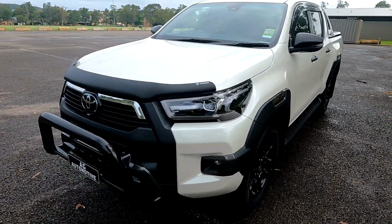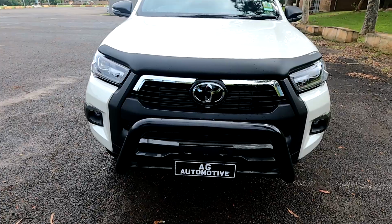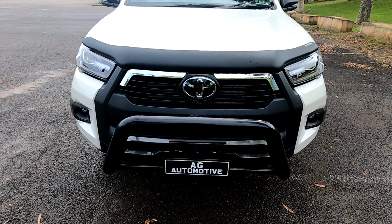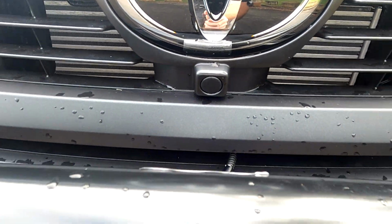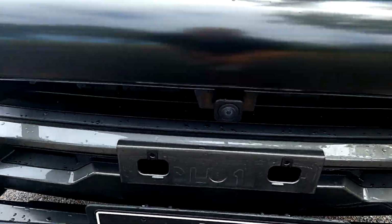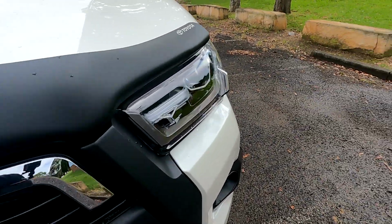Alright, so let's get started at the front here. At the front, you've got a bit of black trim around the grille, some bit of chrome, the big Toyota badge. And that would be where the front camera would normally go. Brian Hilton have actually fitted a black nudge bar, and you can see the camera is mounted just there. They've also fitted a bonnet protector as well.